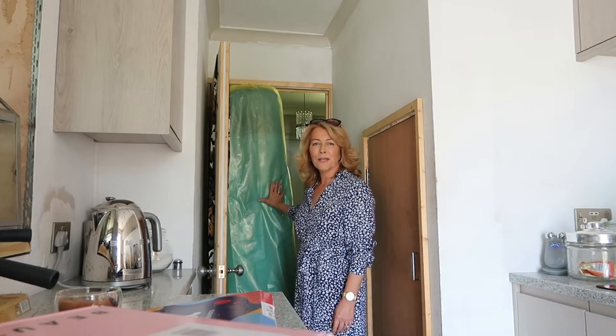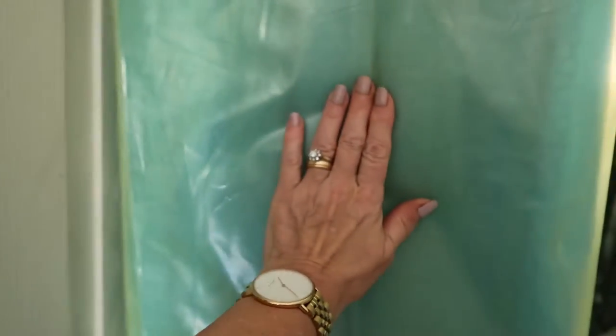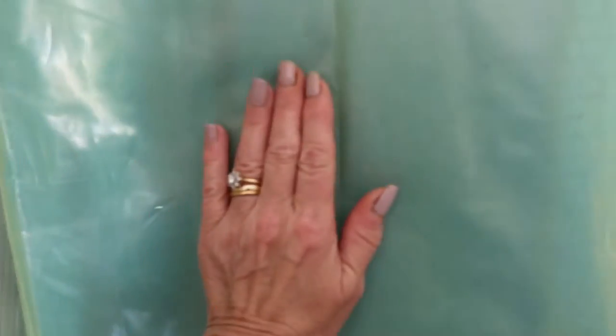And I just realised you can see in the background there the Harrison Sphinx mattress has arrived. I can't wait. I'm so excited to sleep on that mattress. Look how wide it is. It's so deep that that's my hand. It's 1, 2, 3, 4 hands deep at least. That is going to be one bougie mattress.